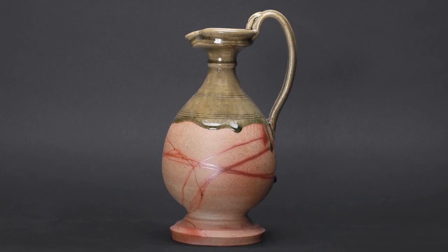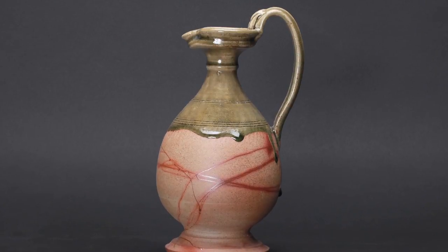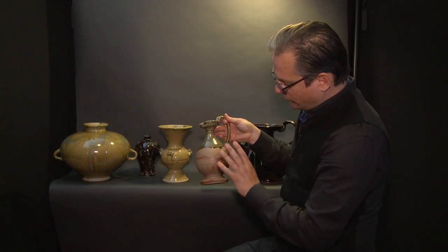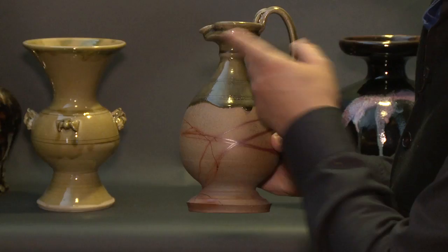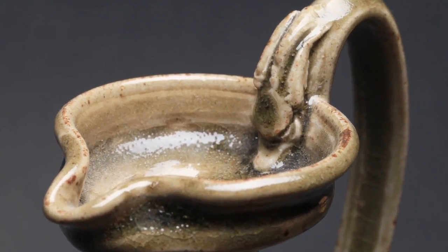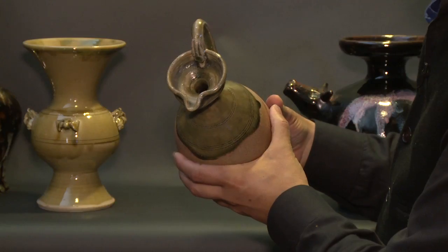Over here, we have a phoenix head ewer of the Tang Dynasty, 600 to 900 AD. The Tang Dynasty was really known for the beauty of the thrown form, really the beauty and proportions of the egg shape here, and then the phoenix head, and then the dragon handle. Dragon and phoenix symbolizes male and female, yin and yang, taiji, the harmony of all things.